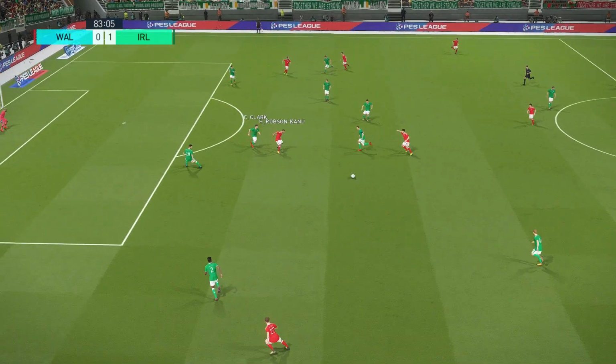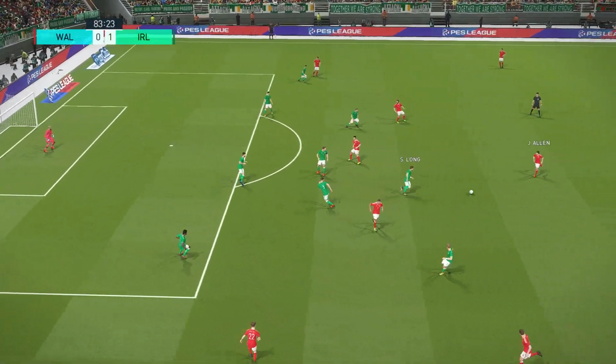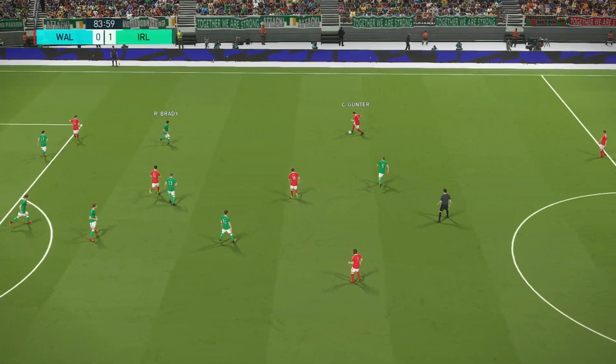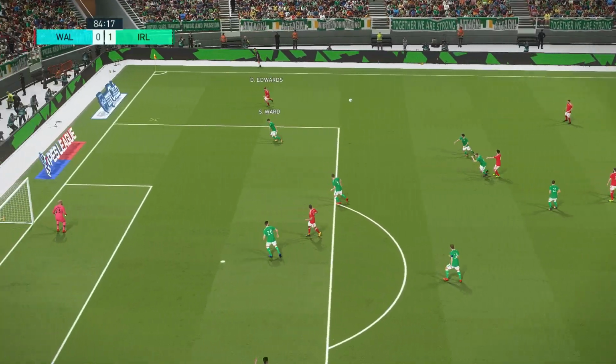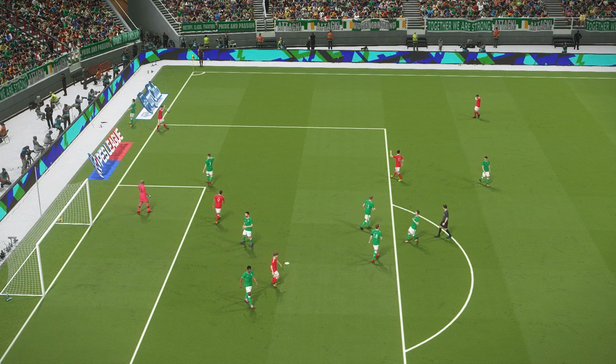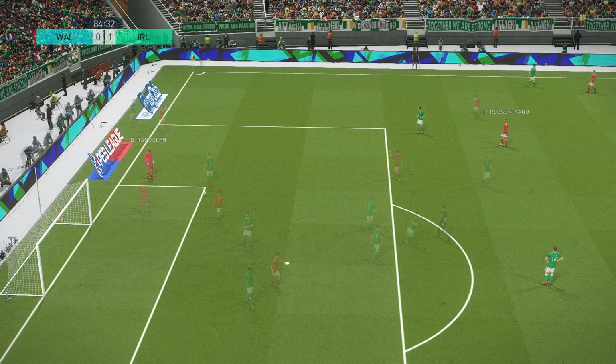Davis. Forward it goes. Ramsey. Wales are looking desperate here, short on time and options. Look, their path is set. They have to take risks in every situation now.